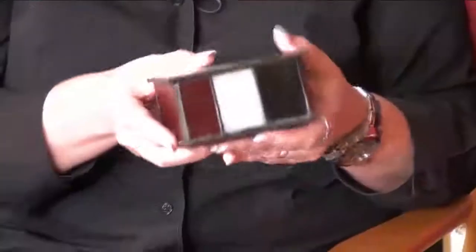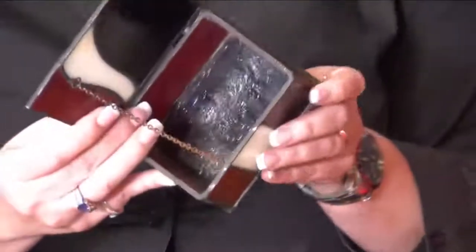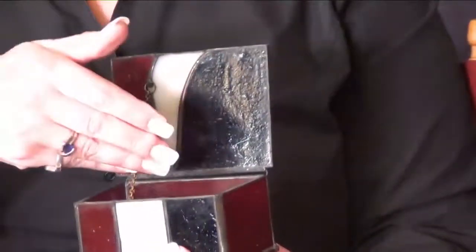These are wonderful little gifts, and again, you can use bigger pieces of scrap glass. You can do various variations on this. I've done some where the bottom was a mirror, and then put in a dried flower and soldered the top all the way around, and it became a keepsake box. Big box.